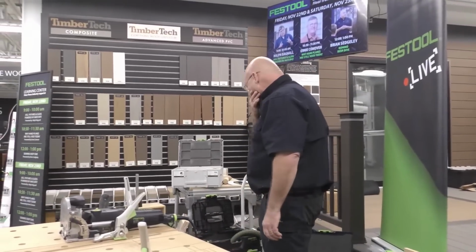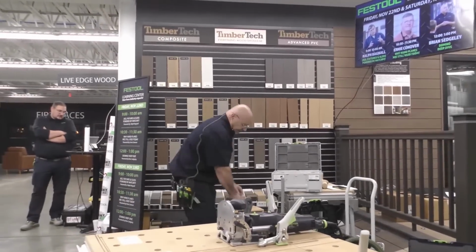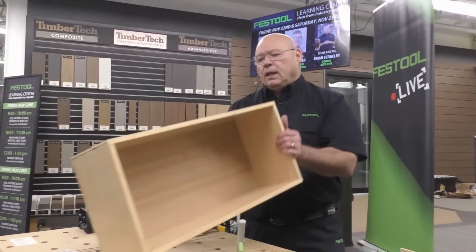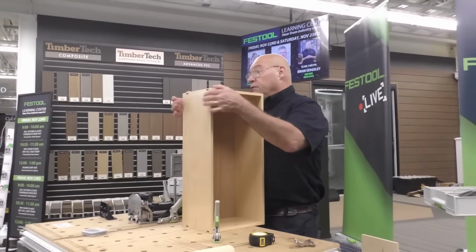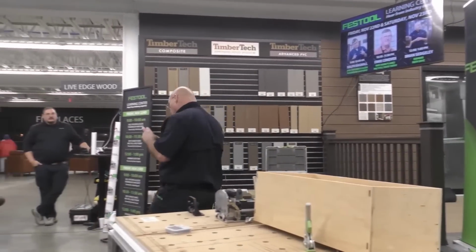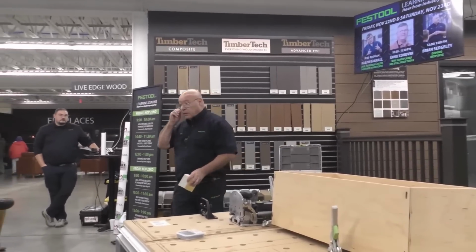Okay, I think I'll do this because this is a fun one. Just recently I was doing some drawer boxes, and this is a nice feature on a drawer box. It's a nice look, and it's really a nice look when you use 4-inch, hello, I just lost everybody.